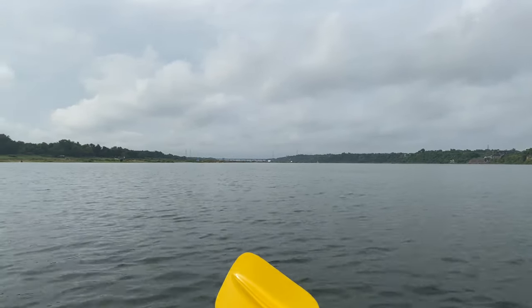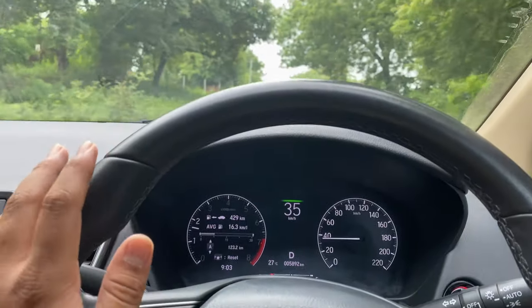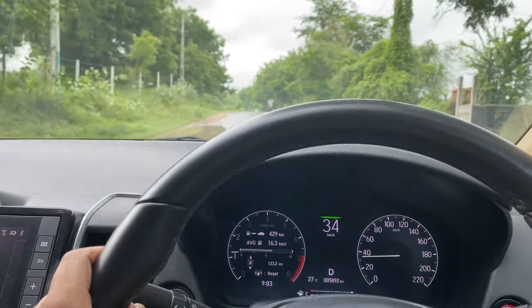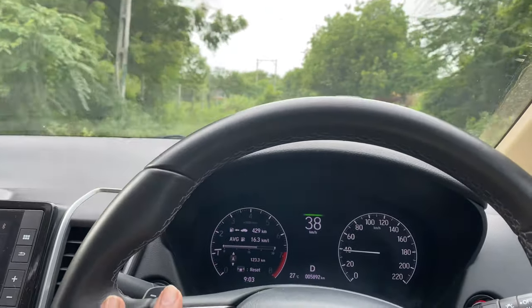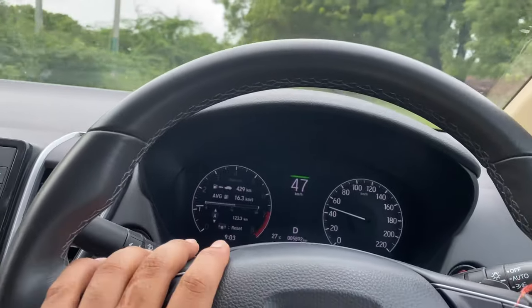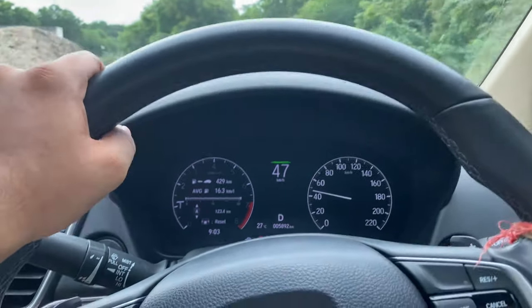Alright, we'll see you in some time. So we're back in the car. Really enjoyed the kayaking over there. Not many people over there, so it was boring at one point, but if you have many more people, then it would be great. So yeah, kayaking overall, it was a complete good experience, and a really great thing to do.